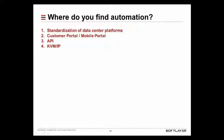Hey guys, can I interject with a question from the audience here? Certainly, go for it. So while we're on the subject of automation of server deployment, somebody was asking whether prefab server images that can be deployed on servers ordered, is that something that SoftLayer does offer or is going to offer?